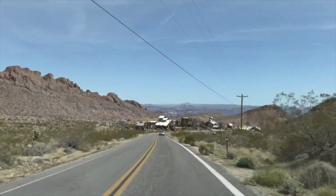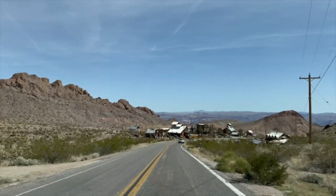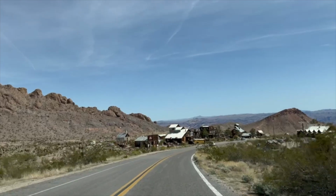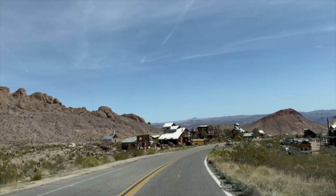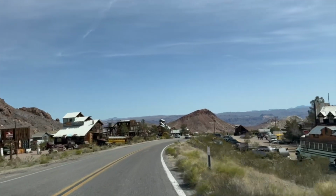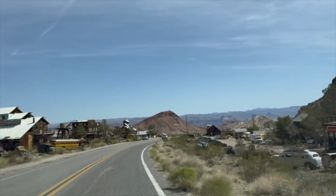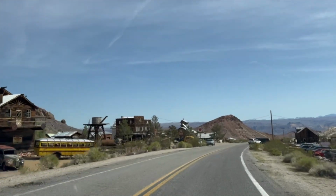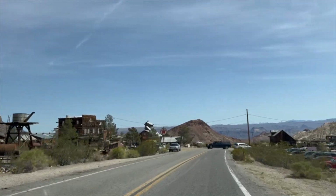As you come down to Nelson's Landing, there is the town of Nelson. It's an old mining town. Lots of fun things. There's tours you can go on to go see the old gold mines and silver mines, and there's a little museum.